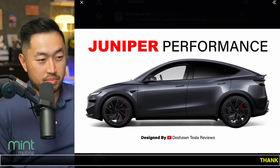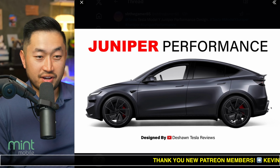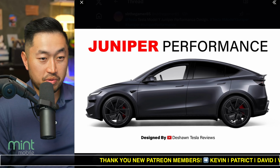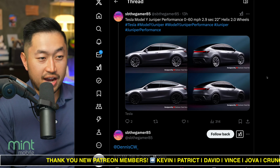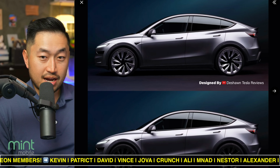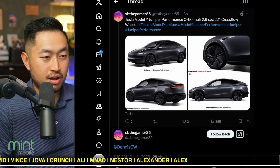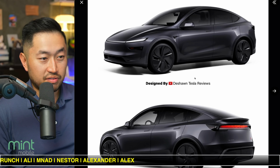We can see Juniper Performance. We've got the nice rims that the Model 3 Performance has. We've got the lower spoiler. We've got a more aggressive rear bumper, and of course the carbon fiber on the rear. Here is one, of course, with the blacked out rims on the bottom here. Not really any changes on the top one over there. Here's another one with like the different flow rims.